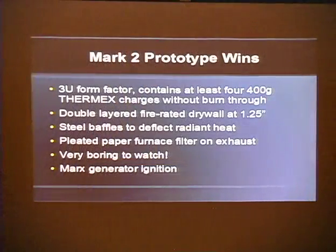I also did decide to go with double thickness fire-rated drywall because I had a lot of excess on the height and width for the 3U form factor. I mean, the box back there was 3U, but for the second one I basically just took the same box, layered some extra drywall inside, and then put up the baffles.